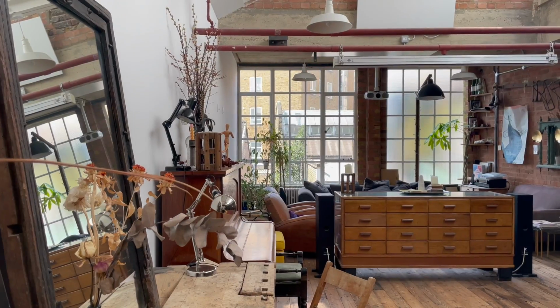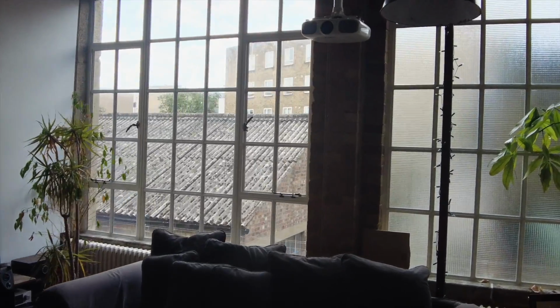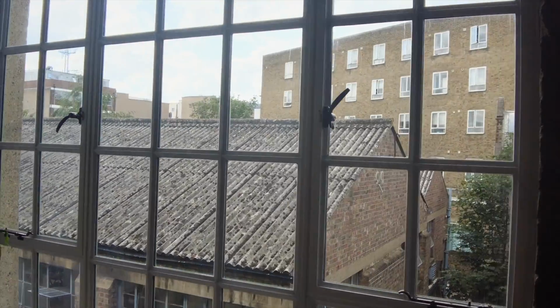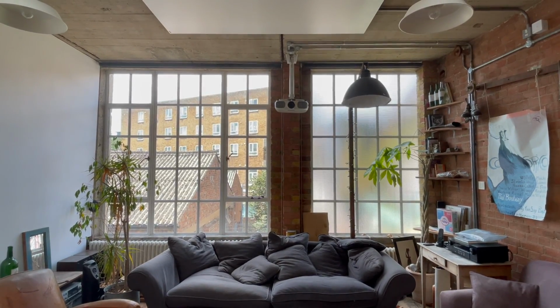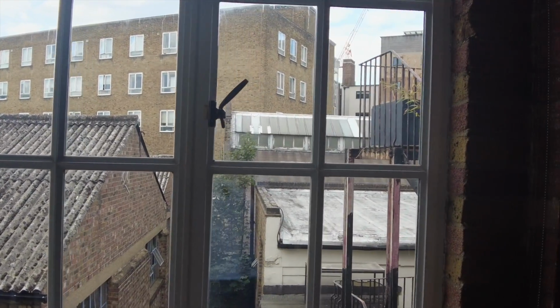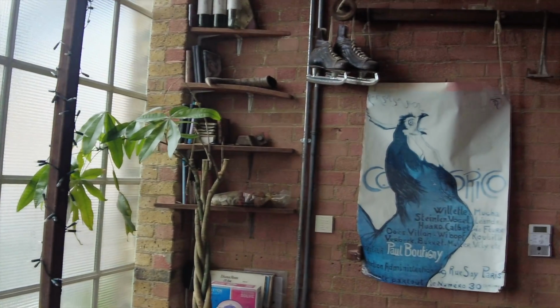So I'm going to head over to this corner here. These windows are replacement double glazed Crittall style, massive windows. They've got to be about 8 foot high themselves, with these views over the other industrial spaces there. But they were replaced about a year ago, so they're as new. And then there we go.